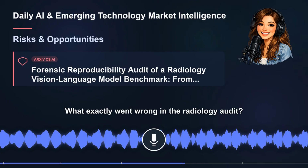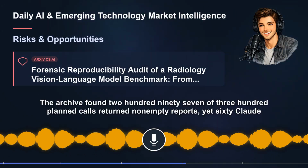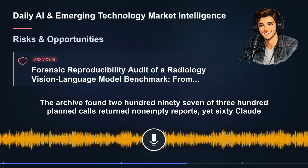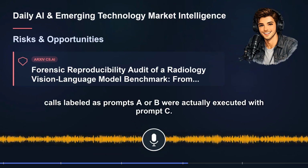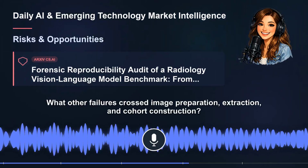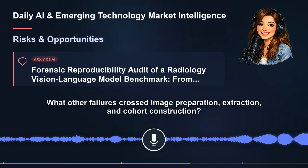What exactly went wrong in the radiology audit? The archive found 297 of 300 planned calls returned non-empty reports. Yet 60 Claude calls labeled as prompts A or B were actually executed with prompt C. That's already consequential. What other failures crossed image preparation, extraction, and cohort construction?